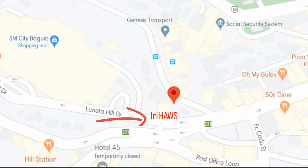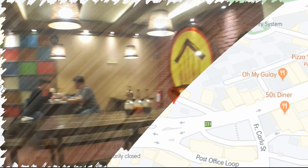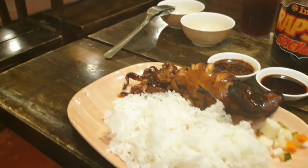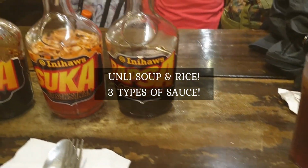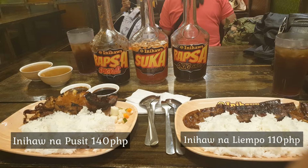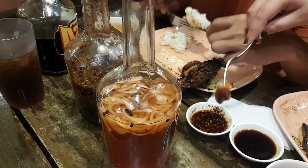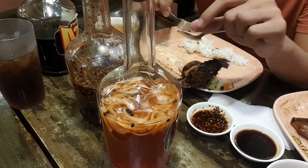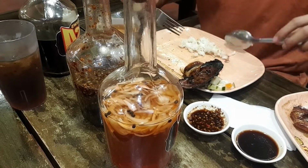Next is Ini House. Ini House is beside the terminal, so try it when you arrive or leave or both. Because why not? Perfect sa bumiyahe at babiyahe. Since it's like Mang Inasal, it has only soup and only rice and sauce, stuff like that. So those are the prices. And if you're like me, na ginagawang sabaw sa rice yung chicken oil ni Mang Inasal, then here, mapapamix and match ka na lang. Tinititigan ko yung bote, baka sakaling mag-gets ko yung recipe ng sauce.